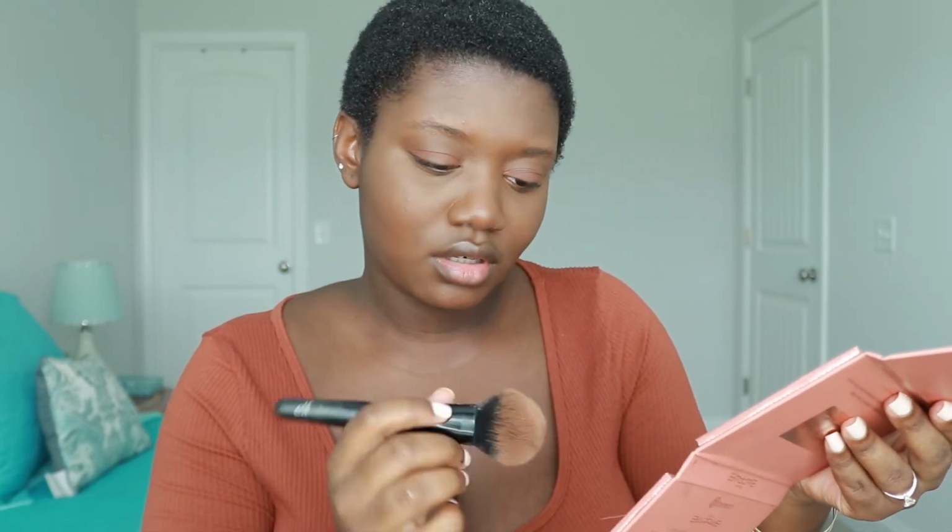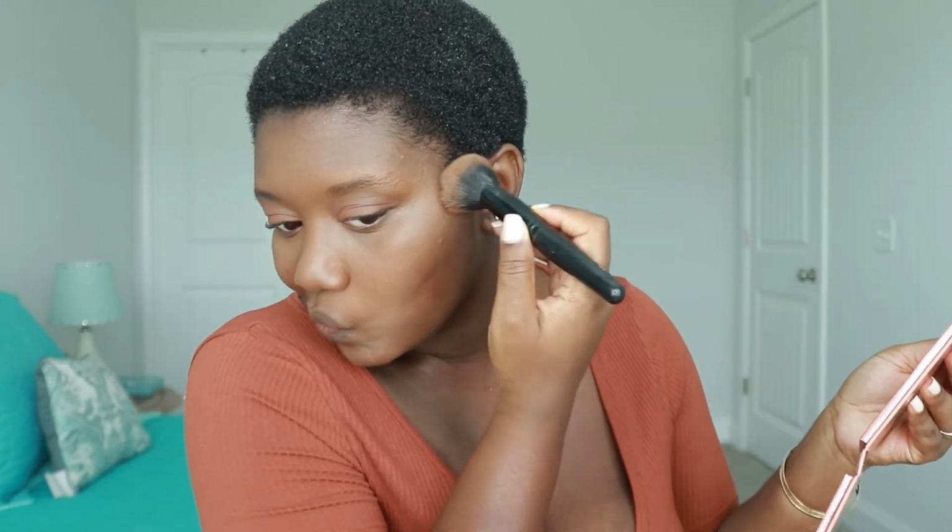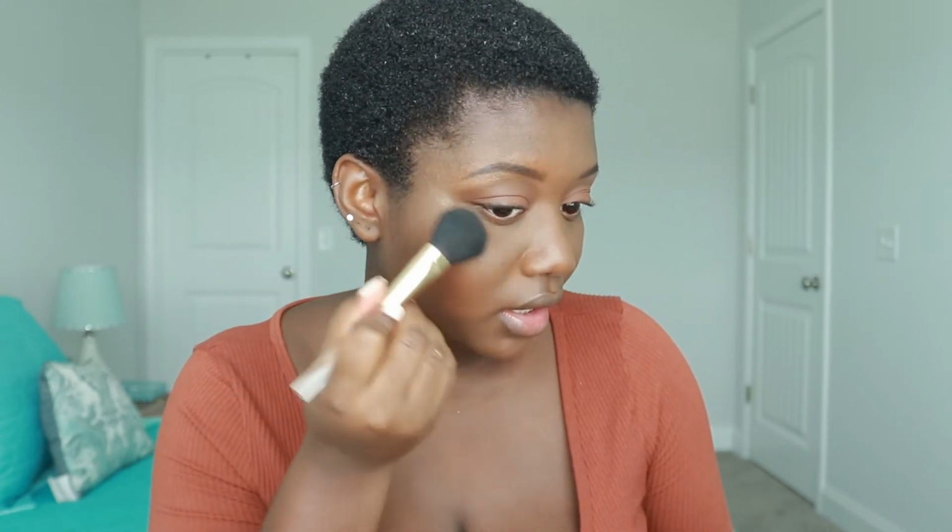Okay, I'm gonna do a tiny bit of contour. From this palette, it's really pigmented. I'm gonna do brows. Okay, so after my brows are done, go into highlighter. I use the Master Chrome Metallic Highlighter in Molten Gold. Such a good highlighter. You really don't need to spend a lot of money to get really nice makeup. Don't give in to the hype, to the marketing.